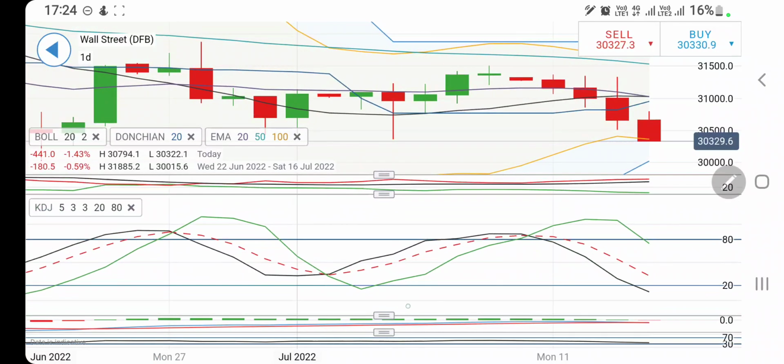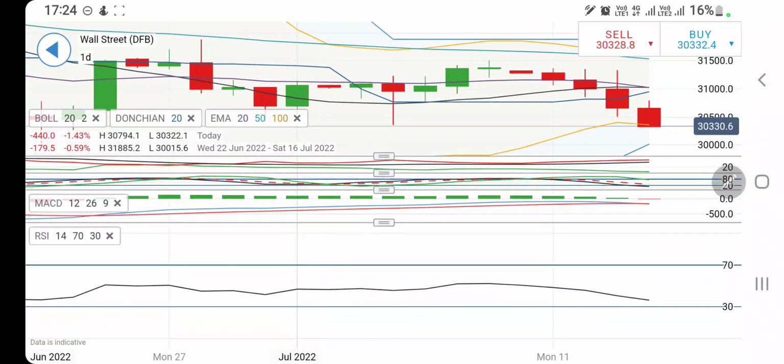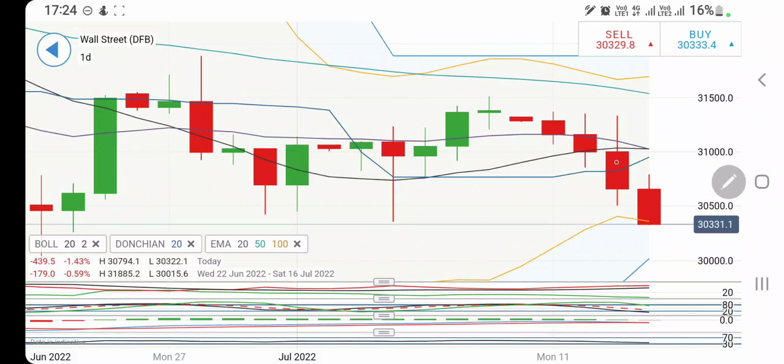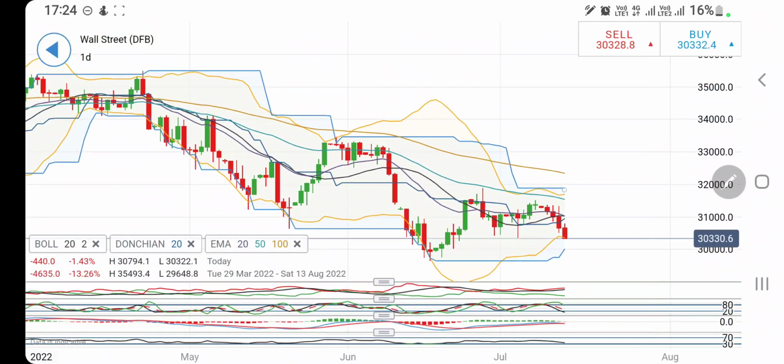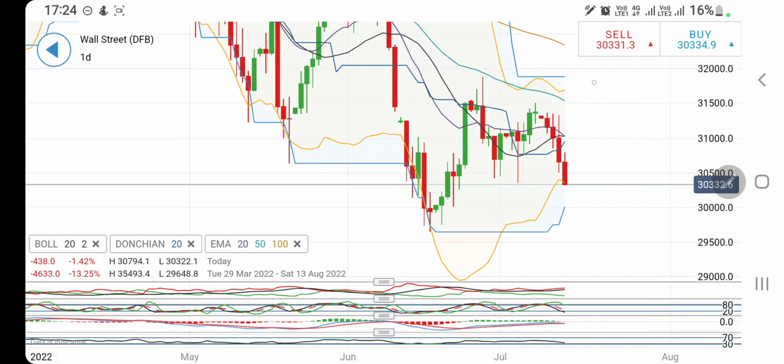Directional movement is bearish. Stochastic is oversold. MACD has just crossed over on the daily charts, and this is the first red candle. Stochastic RSI is trading at the bottom. Now look at this on the daily charts. After this consolidation, it is trying to reverse. Probably it may create a support at 30,000 levels and bounce back. Even if it tries to drop, we may see a good support at 30,000 and 29,950 levels. Be watchful of this.